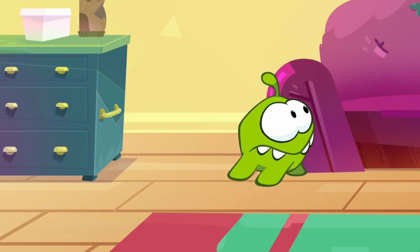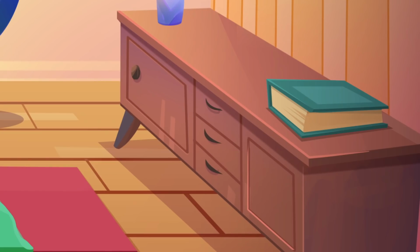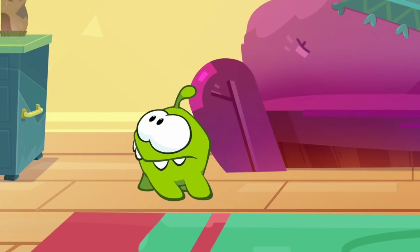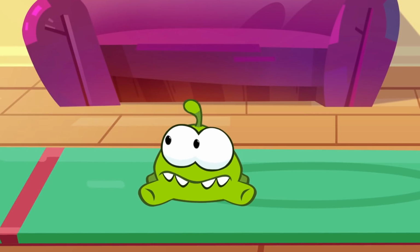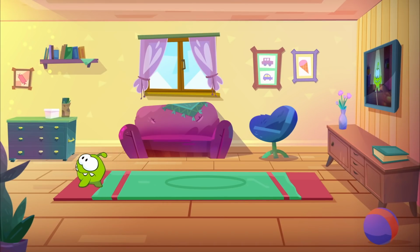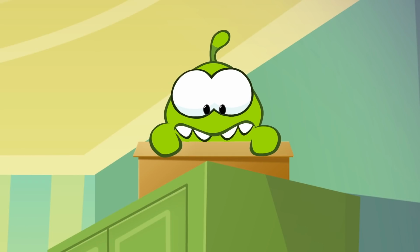Whoa, what is this place? A TV set. A book on a cabinet. Picture frames. Which part of the house is this? Sofa set. And a carpet. Where do you find all these things? I know, in a living room. Wait, Om Nom. I have to tell you something.